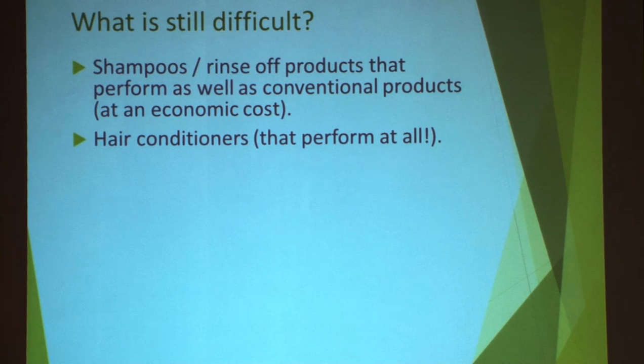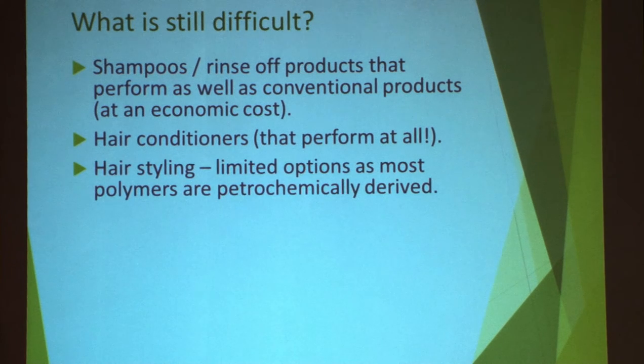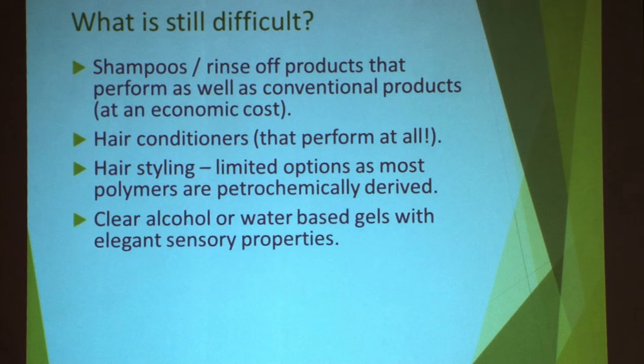Hair conditioners are tricky. I've said making a hair conditioner that performs at all is quite difficult. Hair styling, as we saw with that Australian product, is quite limited in terms of the amount of hair styling polymers out there. Most of them are petrochemically derived. Even getting a clear alcohol gel, for example, for a hand sanitizer isn't that easy. Water-based gels that have nice sensory properties are also a little tricky.